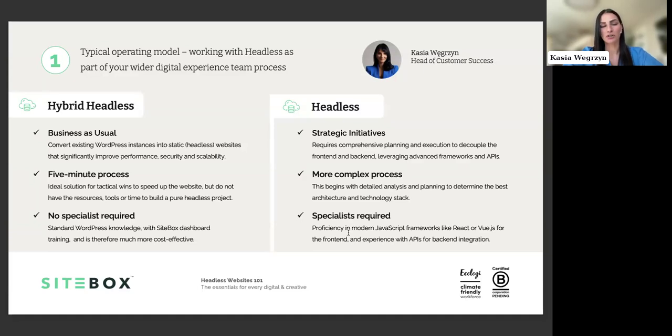The hybrid headless approach is really good for agencies who are looking to enhance their existing WordPress sites without diving into a full rebuild. You can think of hybrid headless from the process perspective as simple BAU, where this process can leverage your existing setup, making it a seamless transition. You just convert the WordPress site into static headless, just like Max said, and you can achieve remarkable results. It's a 5-minute process of enabling a few switches in our SiteBox dashboard. That's definitely a quick win for all the agencies who want to try the headless approach.